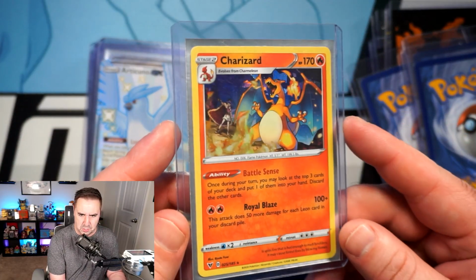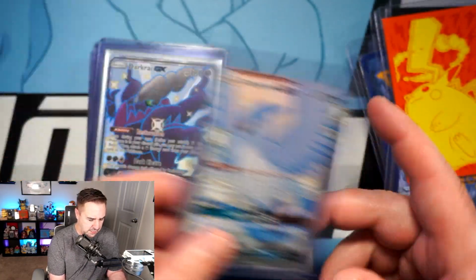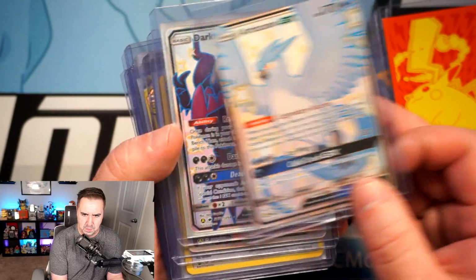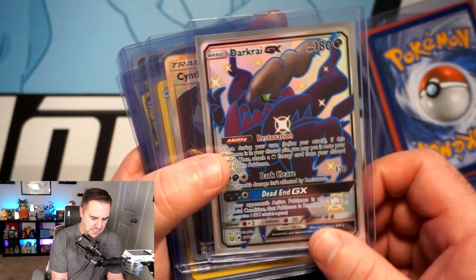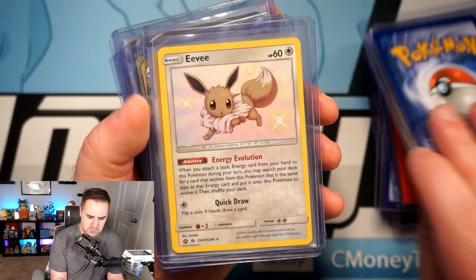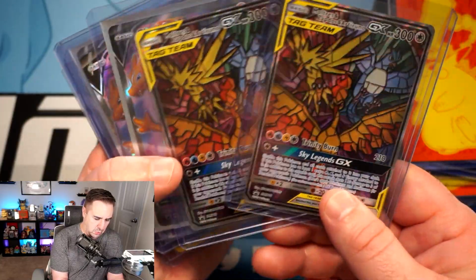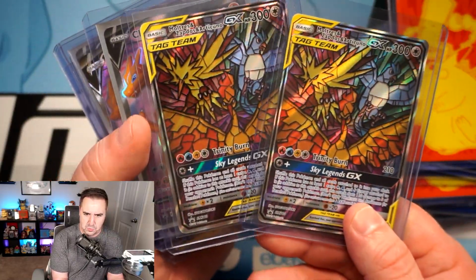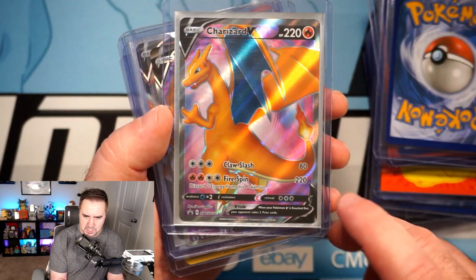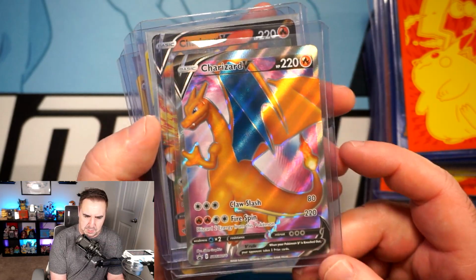Cracked Ice Charizard from the theme deck of Vivid Voltage, so we'll do Cracked Ice there. Some decent bit of Hidden Fates. We have an Articuno. We have a Dark Ride GX. I pulled every single card in these in recent videos, so these all looked really good. So sending all these in, we got an Eevee, another Eevee, the two Moltres, Zapdos, and Articuno Stained Glass from the ETBs. One really nice looking Charizard from Champions Path ETB, and one that could potentially get OC.